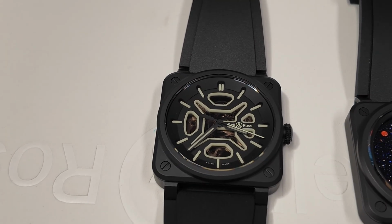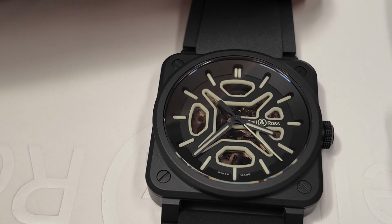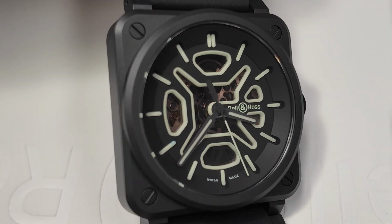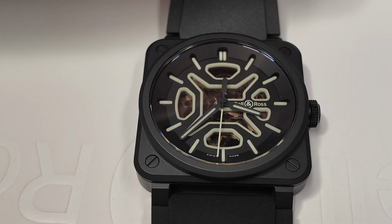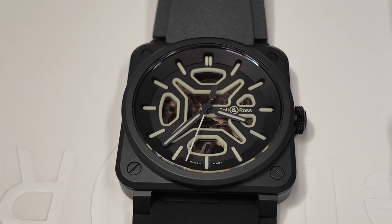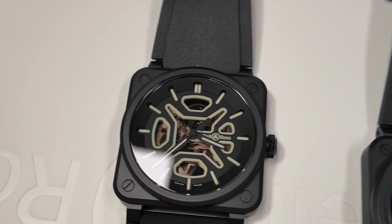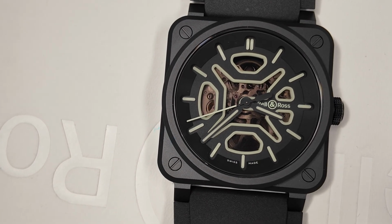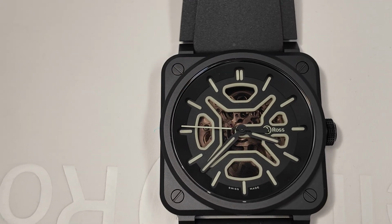And this timepiece is very nice. It's called the BR-03 Skeleton Black Lum Ceramic. Okay, it's a luminescent timepiece, of course, at night. It's also skeletonized, but there is a dial, as you can notice, with some very nice holes, some kind of open-worked dial, and there is luminescent on the sides of every hole. And at night, it's really mesmerizing, clearly.